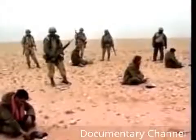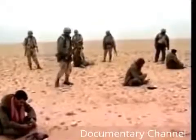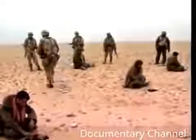The capture of prisoners at Kafji from a good quality unit, the 5th Mechanized Division, gave senior American officers good insight into their opponents.